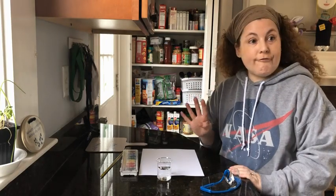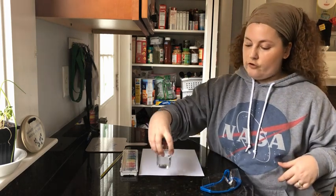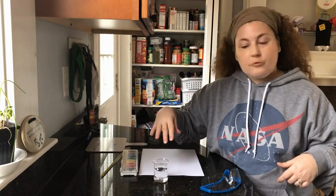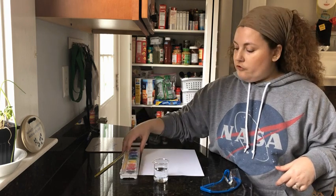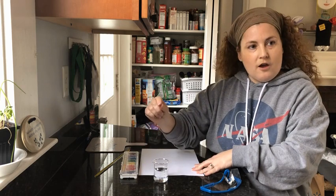Okay, experiment 4. I like to call this find your inner artist. And so what we're gonna do is I took some regular, just plain water. We're gonna take an initial temperature, and then I have some watercolors. I'm going to make a little design and rinse off my paintbrush, and then I'm gonna take a final temperature, and we're gonna see what we have for a physical or a chemical change.